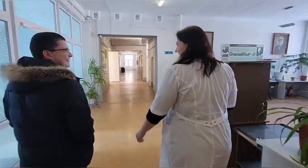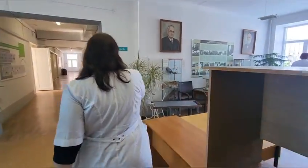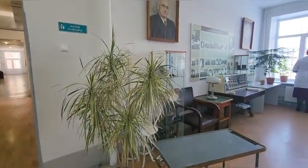We have individual microscopes for each student, and during the classes they can work individually. It's a new and modern microscope with a large magnification. So it was nice to meet you.